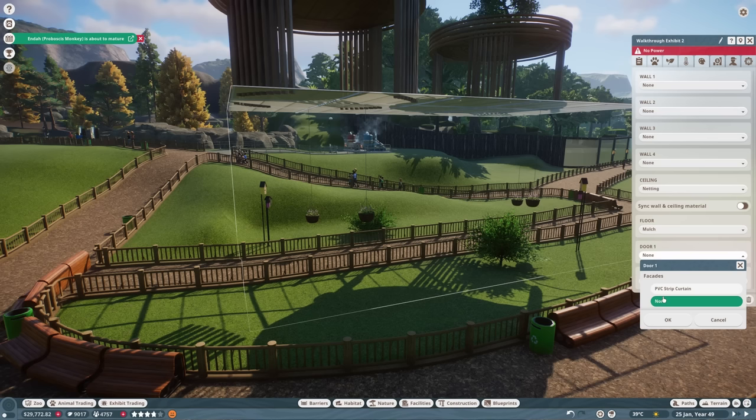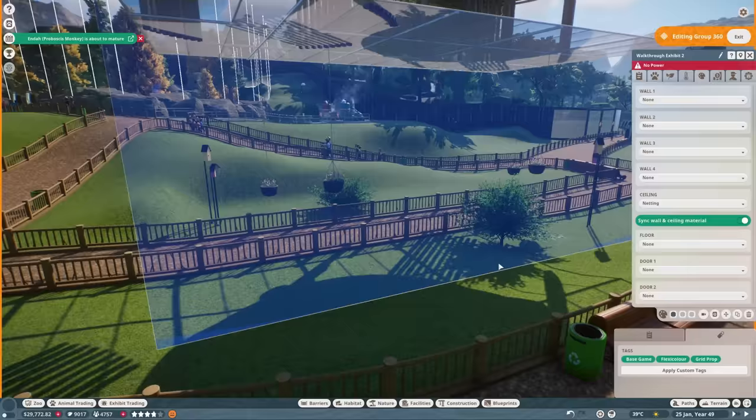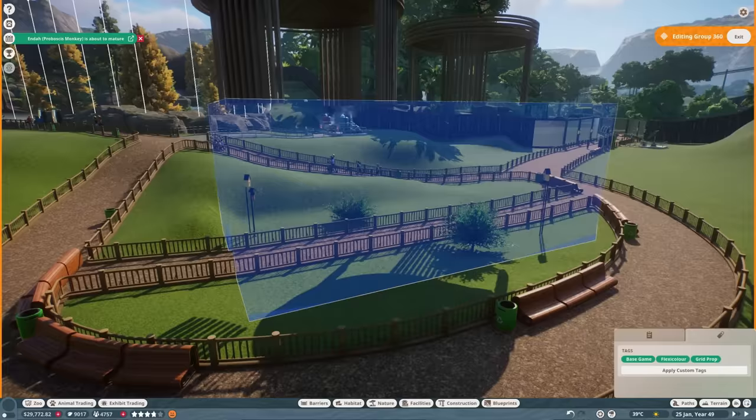What's the mulch? I don't know what the floor type is. I think maybe we've sunk it into the wall too much. We can sink the wall and ceiling material. Oh, we could have just put that there. Doesn't matter. It's going to be none for the ceiling too. Otherwise, it's just like a floating thing.